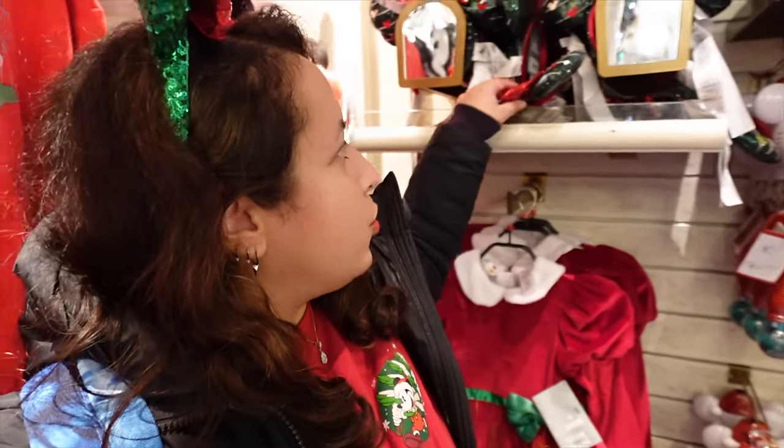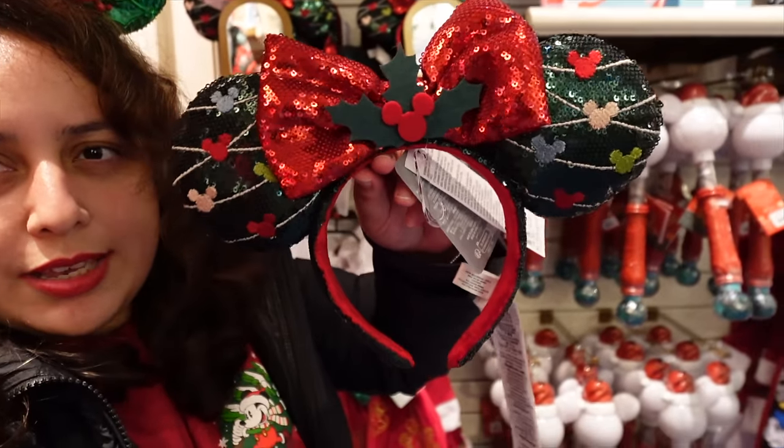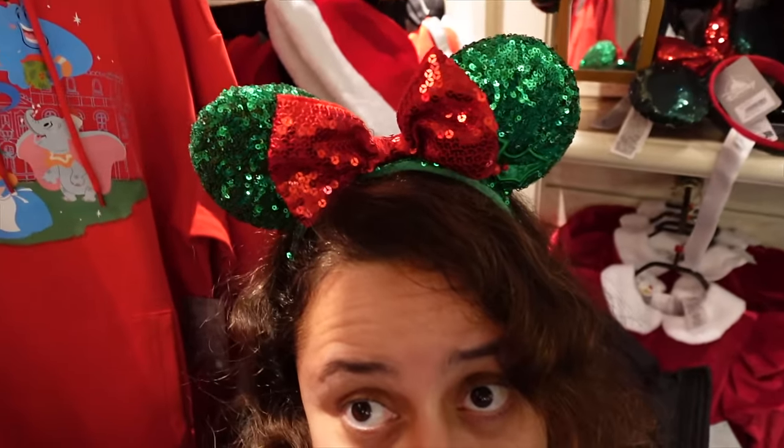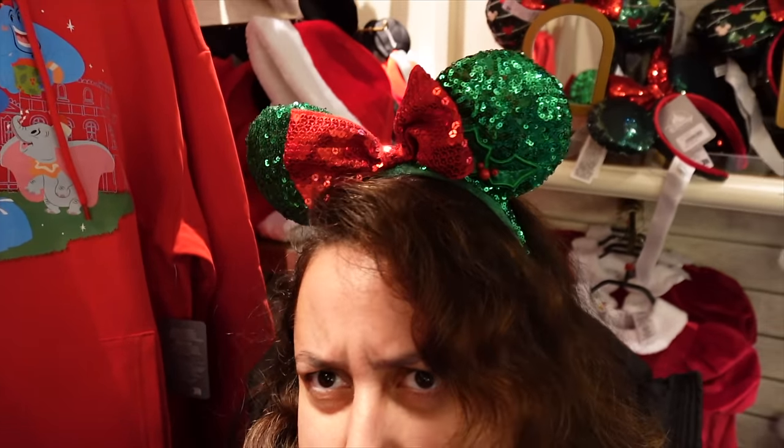They're quite similar to what I'm already wearing right now, which I think I got last year. They just have a little bit more detail on them, these ones. As you can see, these ones have the Mickey baubles beautifully embroidered on the ears, and the green is a slightly darker green than my ears, which you can kind of see over there. Mine seem to be a bit more plain, but still very nice and sparkly.